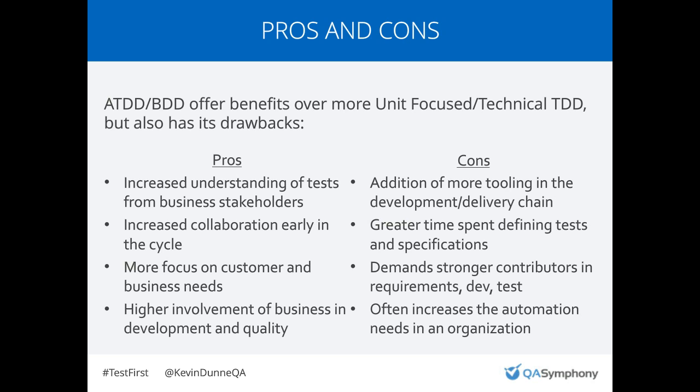Typically it's an additional tool to do ATDD or BDD, although that's not always the case. It can be done with things today that are helping to bridge the gap between unit and business side testing. There's more time being spent. You're giving it more thought up front than if you just have a developer go out and define a unit test, because you typically have more people sitting in the room being a part of that process, so that can be an additional cost. And then there are also stronger demands on how the members of your requirements team, your development team, and your testing team would be involved in the process.